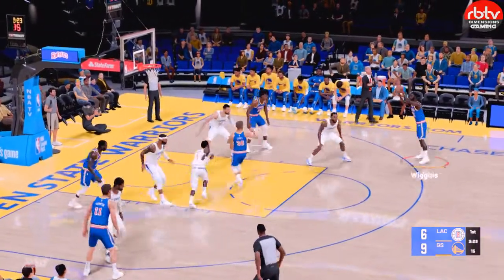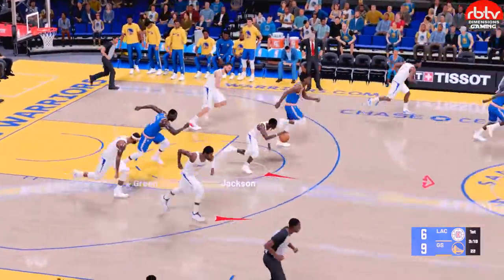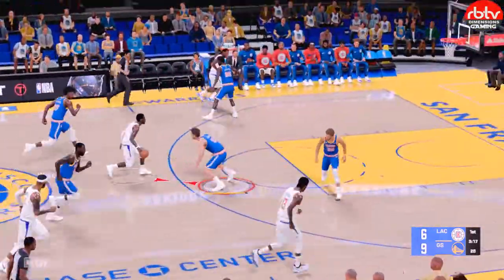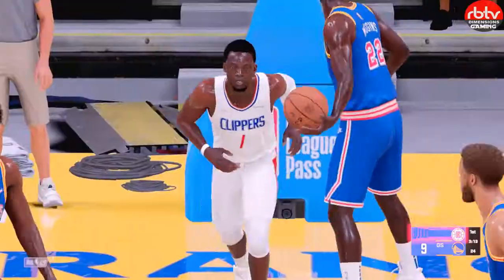Jackson against Curry. The kick out to Wiggins. No good on the 3. The Clippers have gone 3 of 8 to get things underway. Here's Jackson. He takes it in. That one goes. Count it.